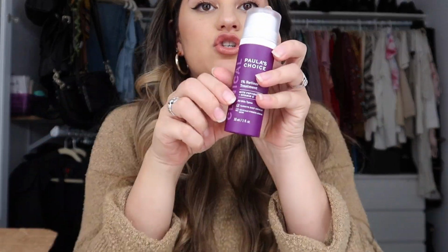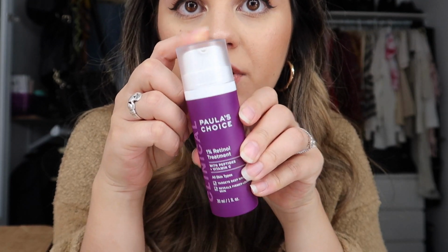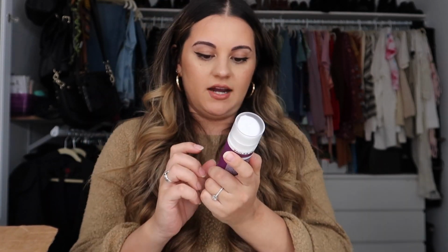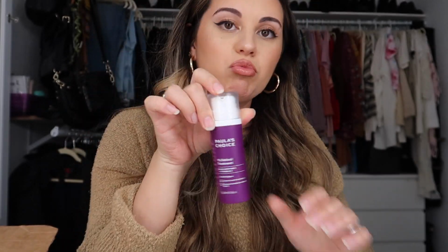Oh, I have one more product left. This is from Paula's Choice and this is their 1% retinol treatment with peptides and vitamin C. And this is supposed to target deep wrinkles and reveal firmer looking skin. And it has a little pump. I'm not going to use this till after I give birth because retinol is not supposed to be good for you while you're pregnant. So I will use that in a couple months. I'm really excited for this anti-aging product.